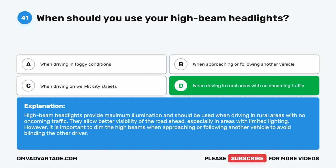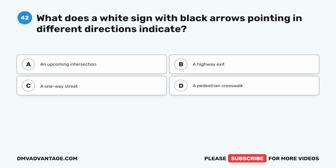They allow better visibility of the road ahead, especially in areas with limited lighting. However, it is important to dim the high beams when approaching or following another vehicle to avoid blinding the other driver.